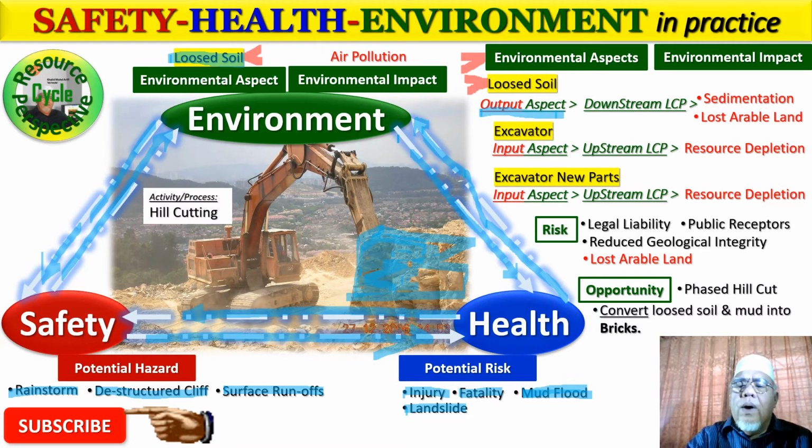So what impact to the environment does it cause? Because we want to know the associated or probable environmental impact. What we do is look at the loose soil, what would happen next? That will be looking at the downstream area from the life cycle perspective of the loose soil, meaning what happened to the loose soil after it has been disintegrated from the cliff structure.